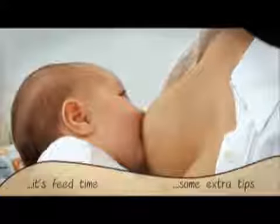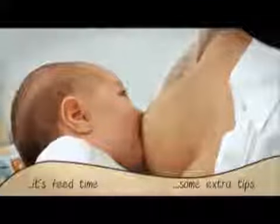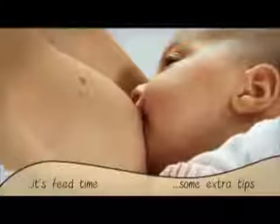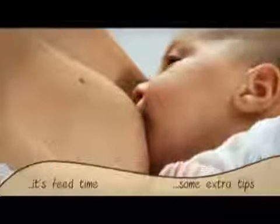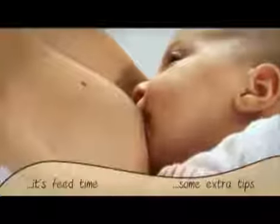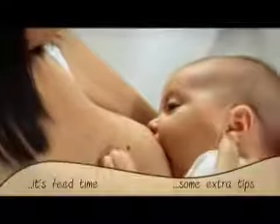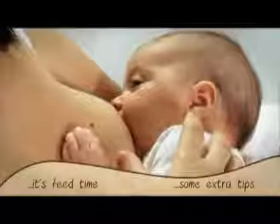Check that your baby is latched onto your breast correctly, that his mouth is open wide and he is sucking on part of the areola as well as the nipple. The baby's chin and nose should be touching your breast. When the baby is positioned correctly, he will be able to suck more easily without too much effort. This is essential in order to prevent him tugging on your nipples, which can lead to soreness and irritation.